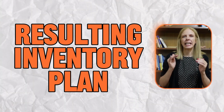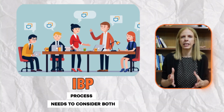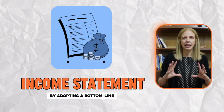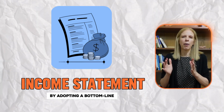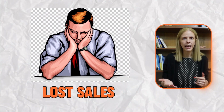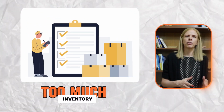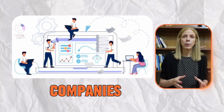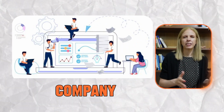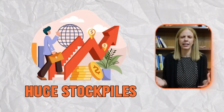The resulting inventory plan from the S&OP IBP process needs to consider both the top and bottom lines in the P&L or income statement. By adopting a bottom line approach only, the company could experience lost sales, preventing it from generating additional profit. Too much inventory or too little is not good. Companies want to strike the right balance. Remember Walmart? The company went from empty shelves or lost sales to huge stockpiles at the store.